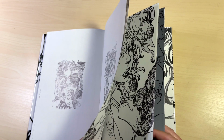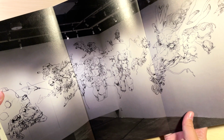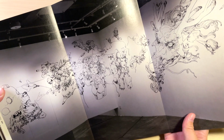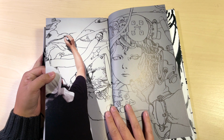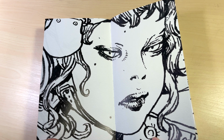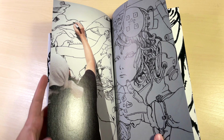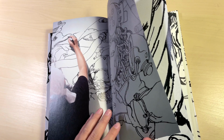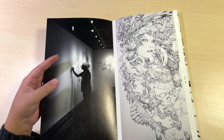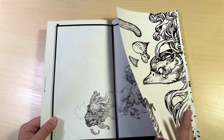Ooh, okay, so this is like a fold-out one. These drawings are really big. That's so awesome. I actually really want to see what marker or pencil he's using. Let me see. Is that a Sharpie? Maybe like an alcohol marker, actually. Is he drawing? Okay, I'll look at all the ones he's drawing in and we'll see. That looks like one, two, same one. Another fold out.